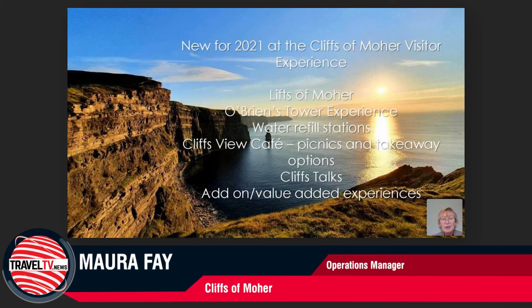New from 2021. Whilst we've been in lockdown, obviously we've been concentrating on new experiences and how to improve the experience for all our visitors and give them even a better experience when they come back. So one of our first introductions was an electric mobility vehicle called the Lifts of Moher, and this is to take less mobile visitors to the viewing areas, because it can be a challenge for people who have less mobility to get up the viewing areas, although they're safe paved paths, and we can wheelchair access, etc. It's still quite a steep climb.